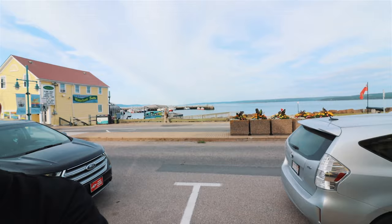Okay, on a side note, this house here that I just showed you, 169,000. What the heck? This house is massive. And this is the view. This is the view. Look at that. 169,000. Wow. So cheap.